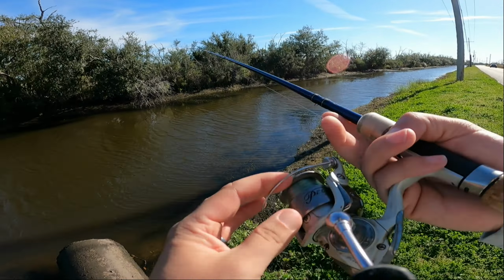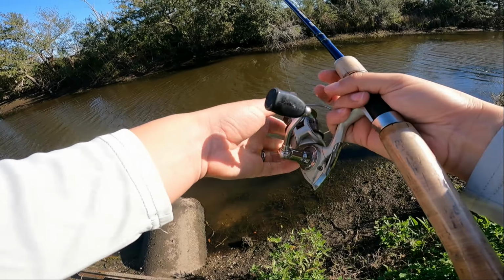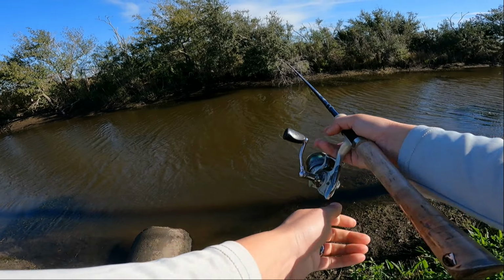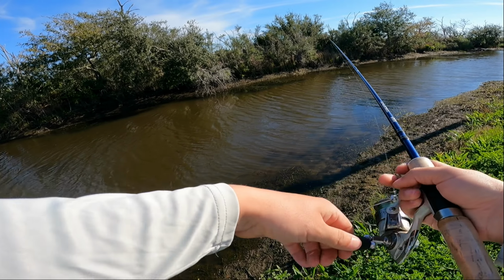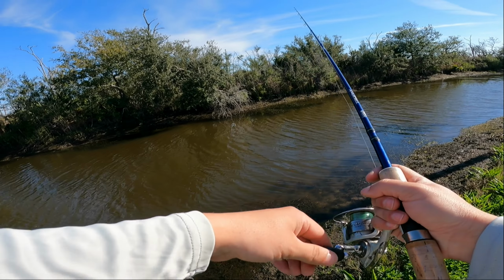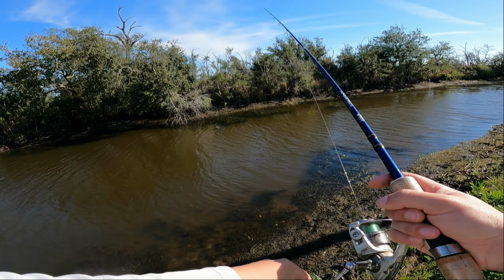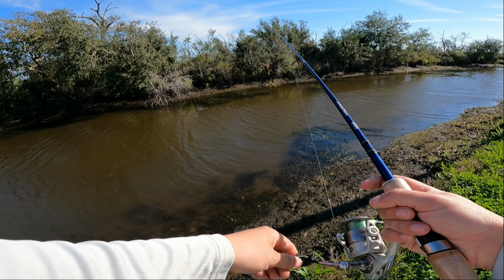All right, guys, that last one was a little bit bigger, so I'm gonna throw something that's kind of like a Bobby Garland on steroids. It's about an inch longer. Let's see if maybe we can entice something a little bit bigger to hit this swim bait. If this swim bait doesn't work, I'm gonna throw a crawfish in here. There might be a pig sitting in here that just wanted a snack a little bit bigger than a Bobby Garland, who knows?